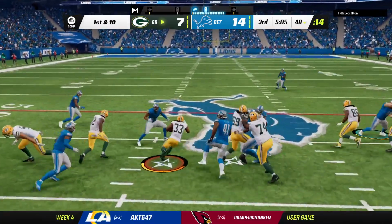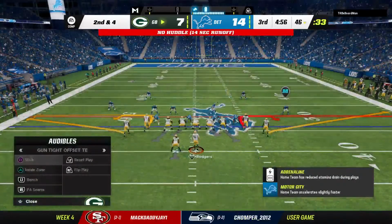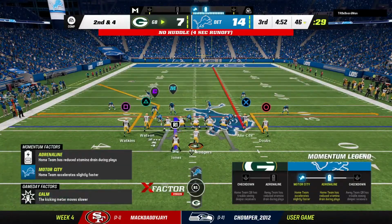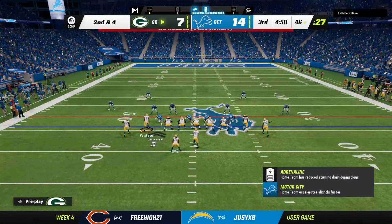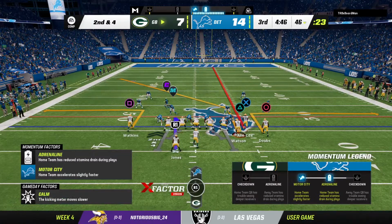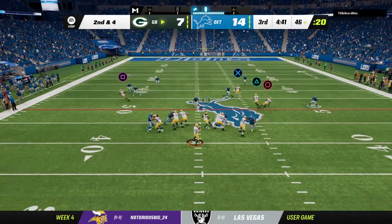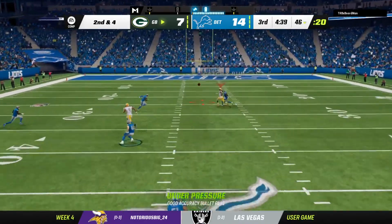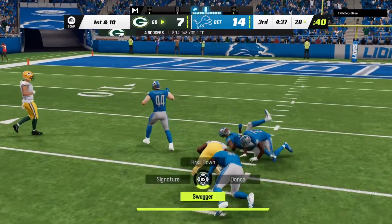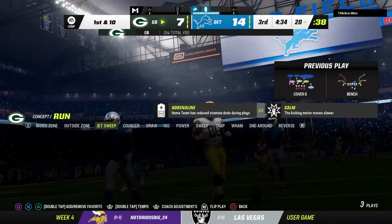Up the middle, Jones. And they get to him after a gain of 6 to the 46. 6 yards on that last play. Here's 2nd and 4. Now Rodgers. That's caught at the 25. And he's going to get this one down to the edge of the red zone. It's a gain of 34.